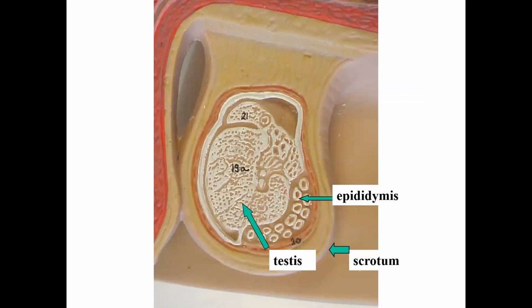The sperm cells, when they develop, have to develop at about 5 degrees cooler than body temperature, or the enzymes in the head of the sperm aren't going to function. Those are the enzymes that help to burrow through the covering around the egg. So the reason that the testes are in the scrotum is so that they can be a little bit cooler. It's a cooling function here.